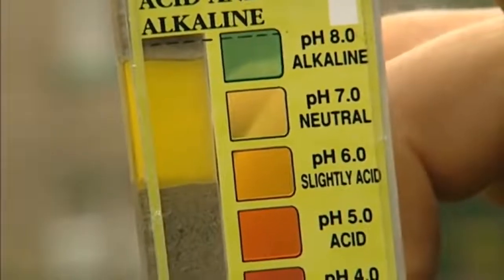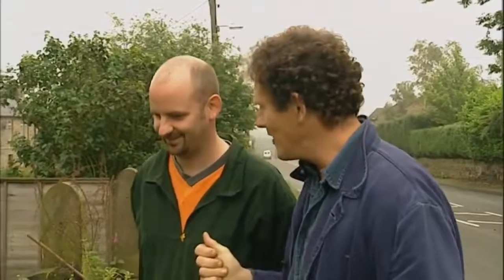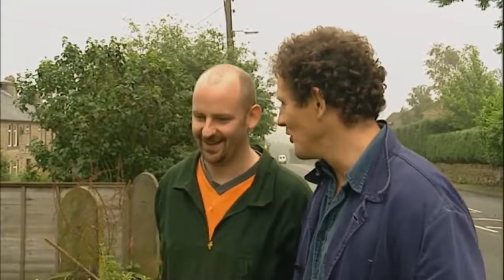Most of it's come out 6.5? Yeah. So it's not an acidic soil? No. Right. My advice would be, don't bother. Forget the idea. Plant things that like a neutral soil. And it's my garden, so no.